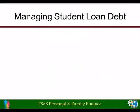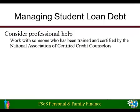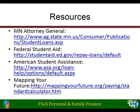If none of the above options make sense or are possible for you, consider a professional financial counselor. As I've mentioned earlier, it is important to work with someone who has been trained and certified by the National Association of Certified Credit Counselors. This slide includes several web-based resources you may find helpful when dealing with student loan debt. I encourage you to consider these websites and explore them to see what information they provide.